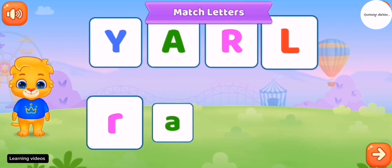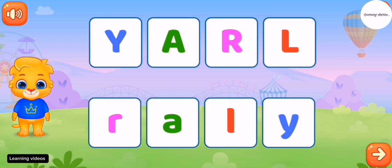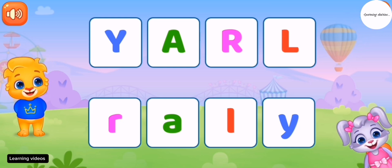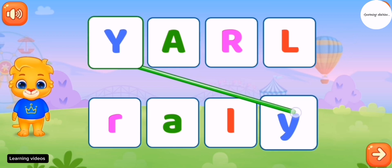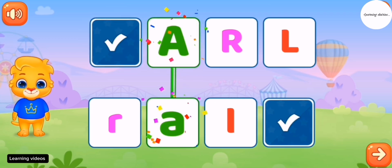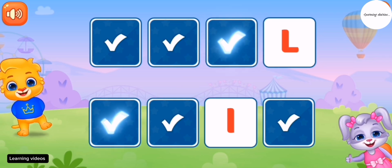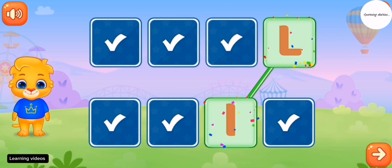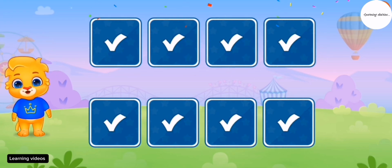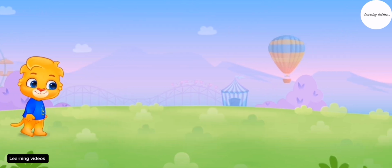Match the letters. Y, A, R, L, R, A, L, Y. Y, A, R, good job. L, woohoo. Whee!